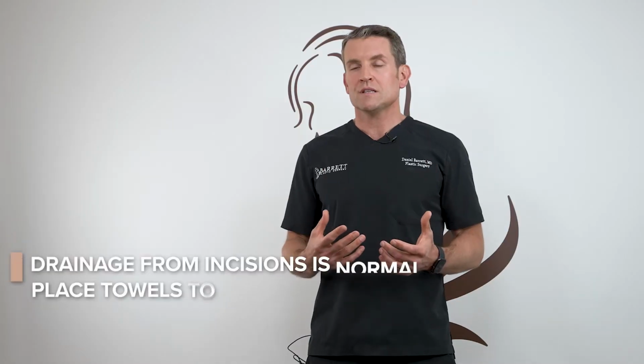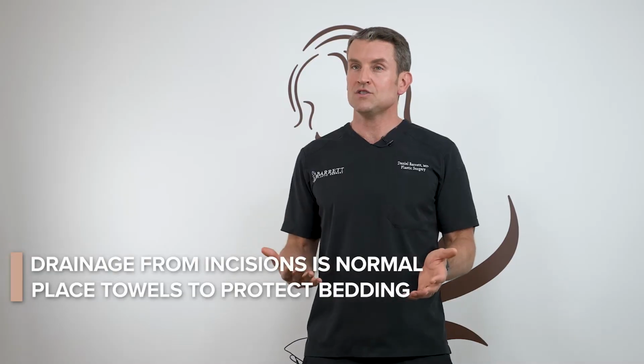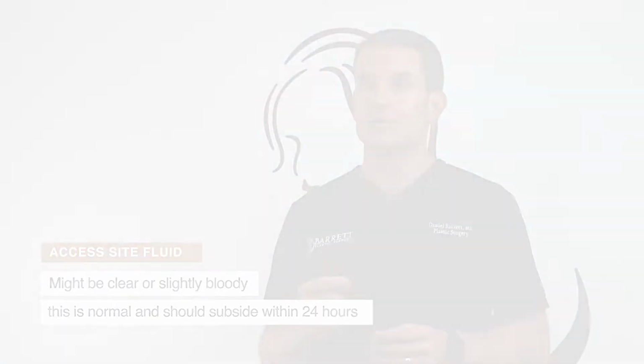You're going to experience a lot of drainage from your access sites. That is normal. Make sure you don't sleep on any fancy sheets tonight and put protective towels down before you go to bed so you don't ruin the bedding that you might have. It's normal for this fluid to look either clear or slightly bloody or even a tiny bit of blood. It generally subsides within 24 hours.